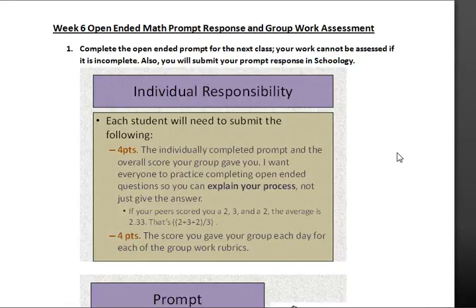Hey everybody, I wanted to talk to you just a little bit about the Week 6 Open-Ended Math Prompt Response and Group Work Assessment. I wanted to make sure you were clear on what you needed to have turned in. So you are to complete the open-ended prompt between your first class and the next time we meet so that your group has something to evaluate, and obviously you'll be evaluating their work as well.